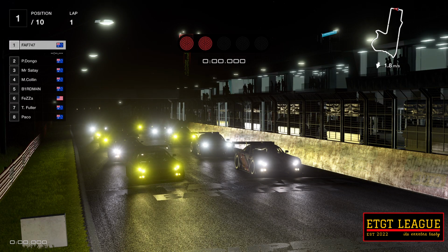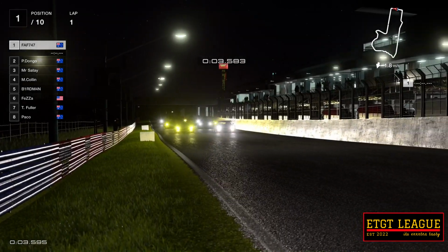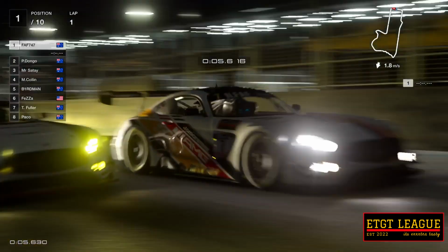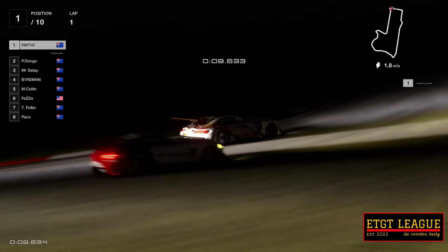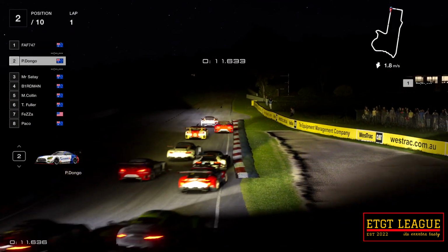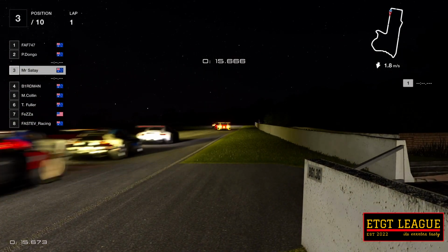We're about to go racing here at the Mt Panorama Circuit. The lights count down, the engines are roaring, the drivers are off. Nick Pfaff gets a good start. Well, Mitchell Collin was a little bit slow off the line there. Oh, Peter Dongo is going to go side by side with Nick Pfaff as they head into the first turn. Nick Pfaff in the lead ahead of Peter Dongo. And Chris Patajak just behind him as well. So the top 3 bunched up there.